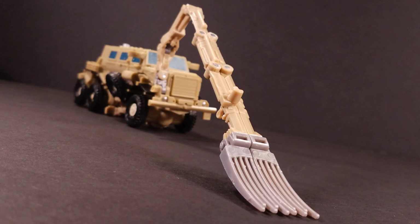Now, I've been dancing around the elephant in the room. The Buffalo mine-protected vehicle features a prehensile arm that is about half as long as the one on this figure, at the end of which is a minesweeper, which is about 10 times smaller than the one on this figure, hence why I called it modified earlier.